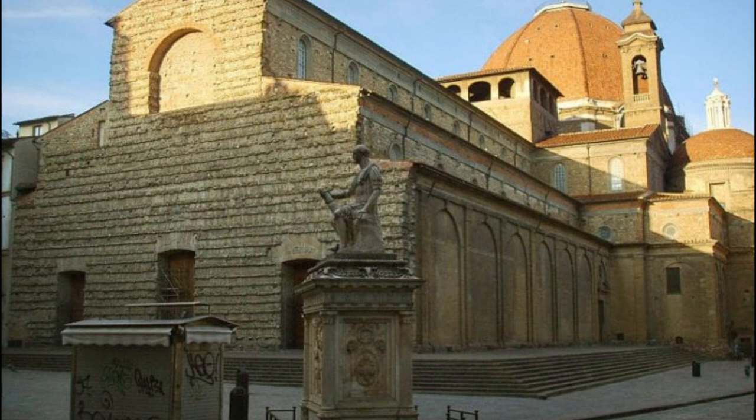Luxurious palaces are an ornament of the capital of Tuscany. There are a great number of them here. And each one can be admired for a long time, savoring every detail of luxurious interiors and unique architectural solutions.